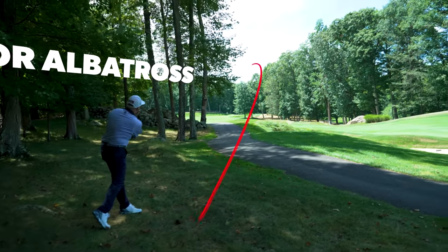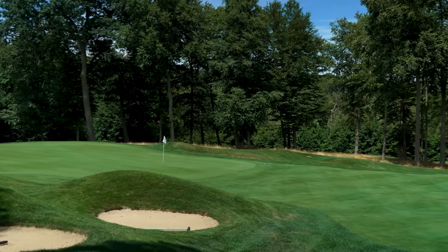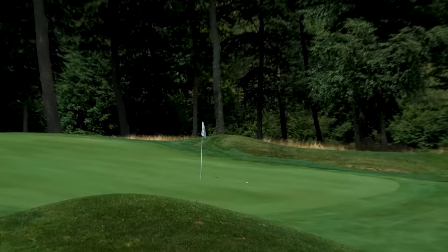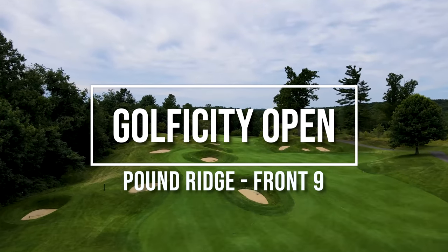Oh yeah, she's hooking. Look at that. What a shot. What a golf shot. You love this hole. You love this hole. Get out of here. All right, I gotta be honest with you guys.